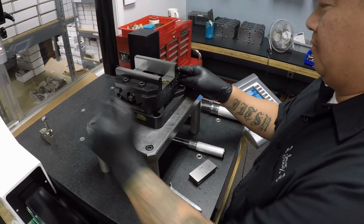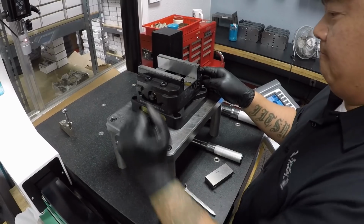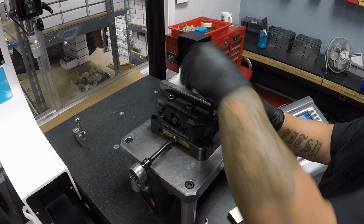I think a lot of their success has come from how they've embraced modern manufacturing, sharing, paying it forward, and how they've embraced this social media community.